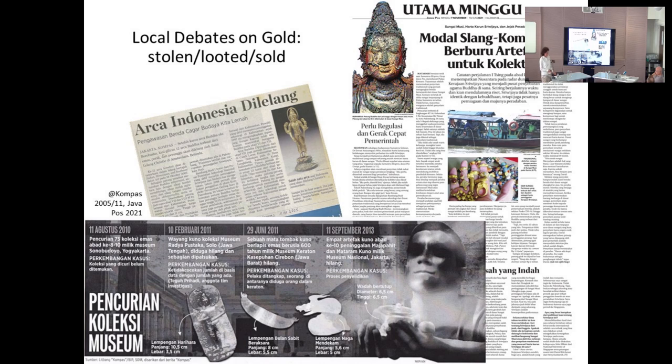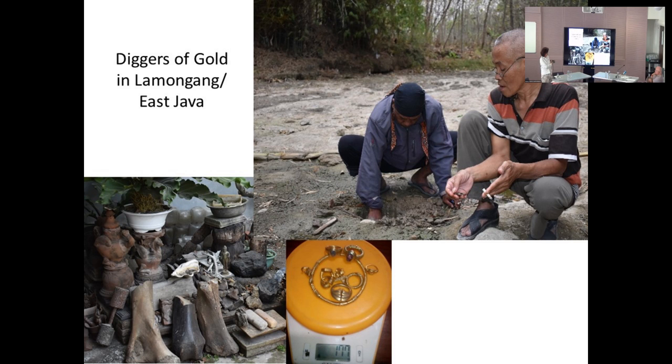So therefore, I went to the areas where looting was performed, for instance, in Lamongan and Ponorogo in East Java. And I have to say that this was only made possible due to networks I had with private collectors in Jakarta, who gave me the names of the dealers and accompanied me to the sites. Otherwise, outsiders really face terrifying difficulty visiting these sites.